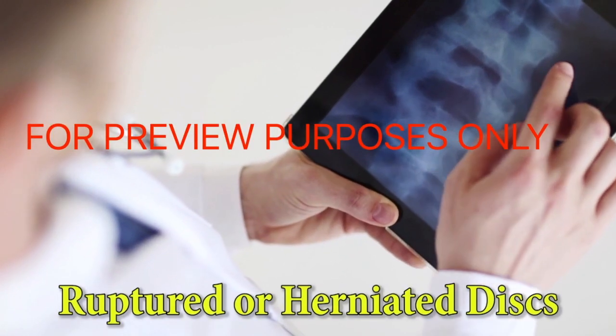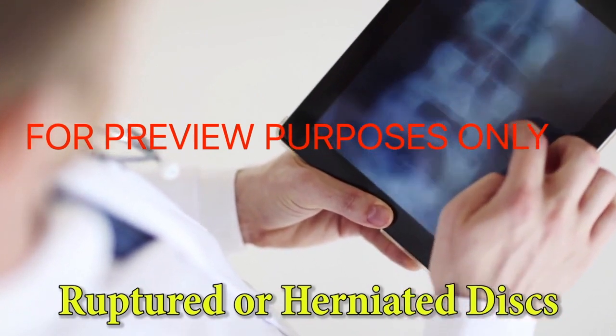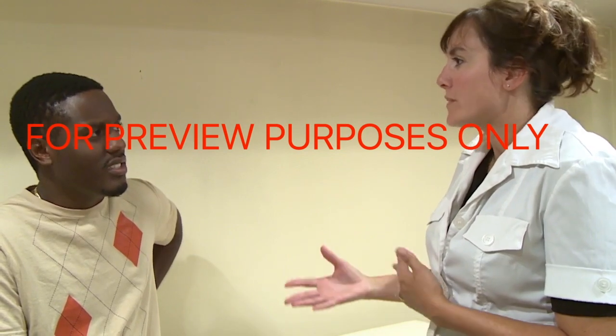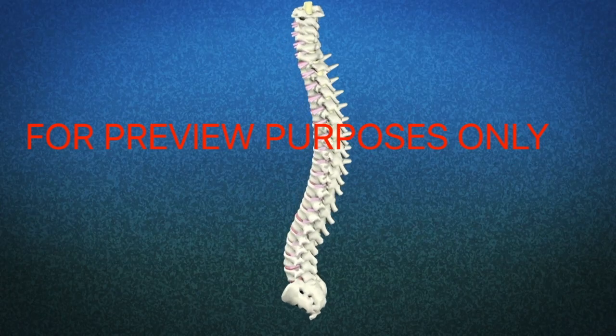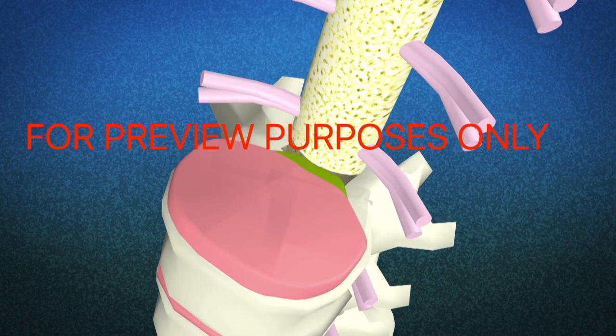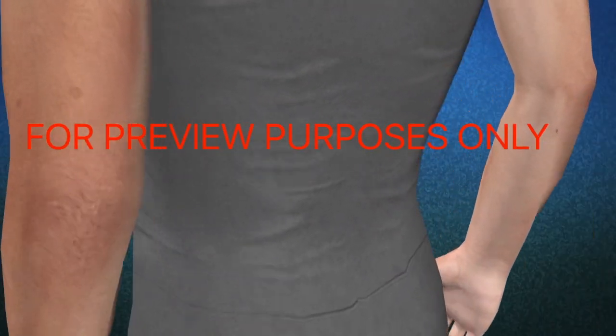Ruptured or herniated discs are a common type of spinal injury that can cause chronic pain. Although people call it a slipped disc, intervertebral discs don't really pop out from between the vertebrae. What actually happens is the outer elastic part of the disc ruptures so that the gelatinous nucleus protrudes and puts pressure on the nerves nearby. This can cause severe back pain.